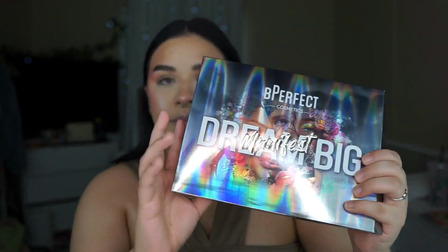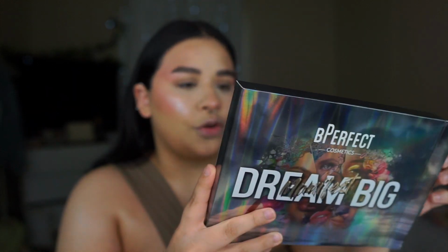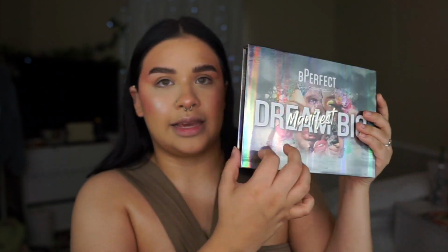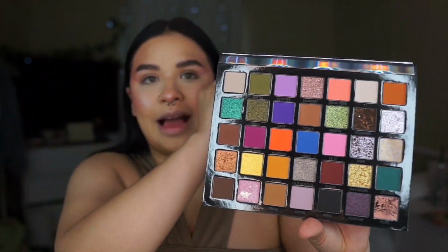So let's go ahead and open up this palette. Look at the packaging. Now the packaging, immaculate. I'm actually obsessed with the packaging. I love holographic packaging. This is the actual box for the palette, like the actual case. And here it is. Here is the palette.